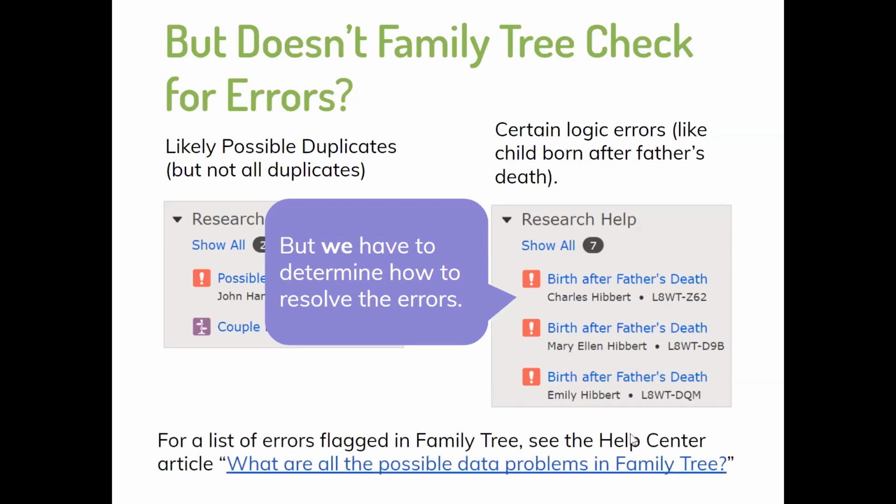And just in case you're interested in a list of all the errors that are flagged in Family Tree, see this Help Center article. It's called What Are All the Possible Data Problems in Family Tree? And last I checked, there were like 31 or 32 different errors, and they're all this type of thing: a child born after the father's death, a mother having children when she's too young and couldn't possibly have the child, or when she's too old. That one's a little more iffy because sometimes women do have children after what we would consider typical childbearing years. But all the errors are these types of logic errors that Family Search will call out to us.